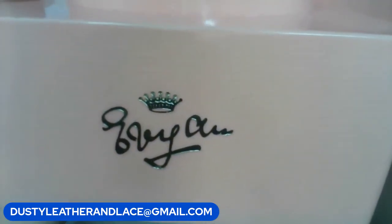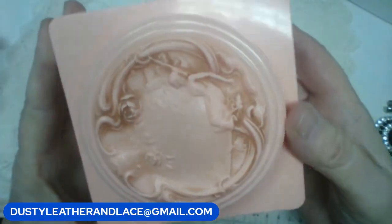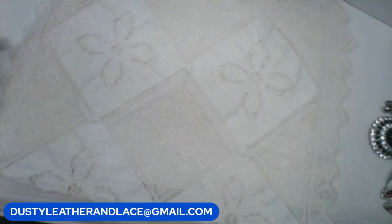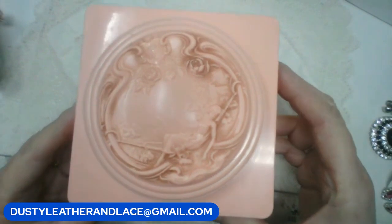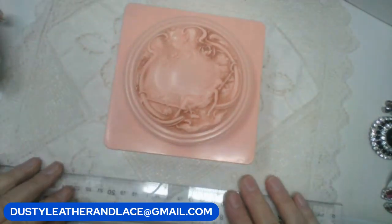Cute. It looks like Ivy Ann. Ivy Ann with a crown. That must be the brand. And I don't know if it's showing on camera, but this is like a ballet pink color. Let's measure it. Let's see what it is. It is 4 inch by 4 inch, and it is 2.5 high. So it's a nice size little box. And this one is going to be $18 Art Nouveau. We'll say 18 Art Nouveau.